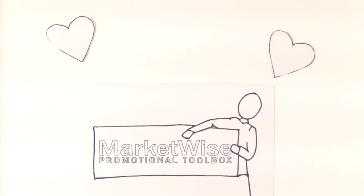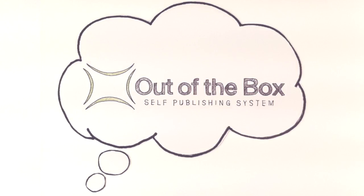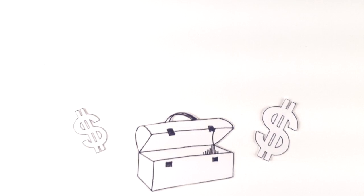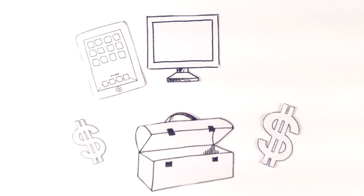You loved MarketWise, but now it's time to think out of the box. The out-of-the-box self-publishing system is the definitive tool for building well-designed, highly profitable online, mobile, and printed publications.